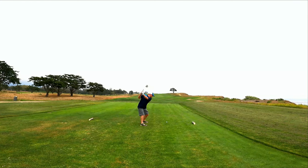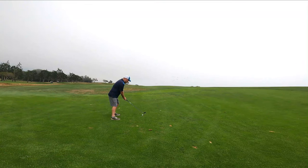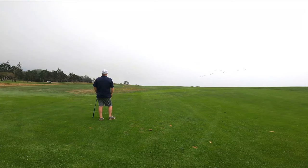Hole 14 here was probably the best drive I had all day. I hit a bullet right down the middle. Dead straight right down the middle. I followed that tee shot up with a great hybrid right at the flag. Just don't be too much.